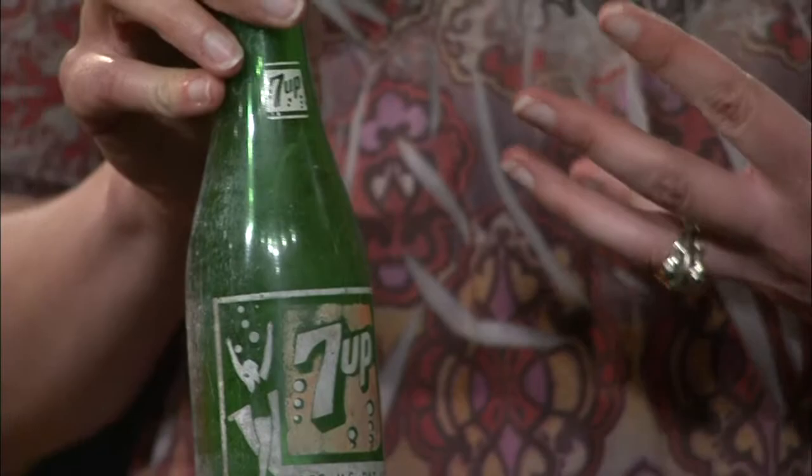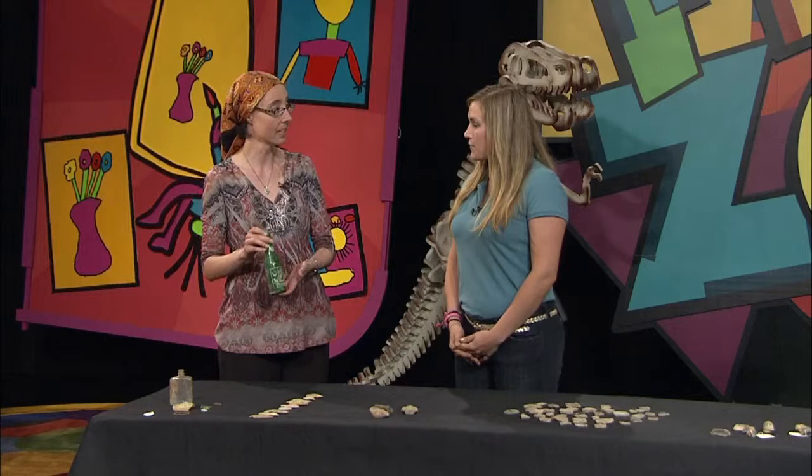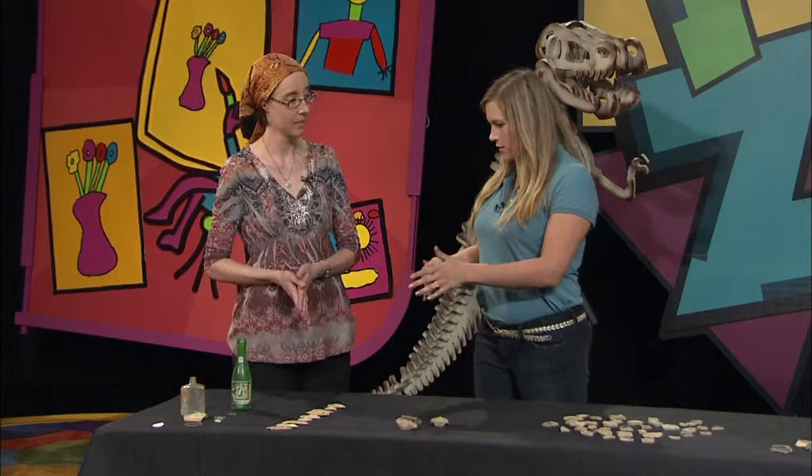But it's important too because it helps us learn about the recent past, and we can learn about the people. And when we look at where it was found, we know that the people in that neighborhood had enough money to buy soda and other things like that. Yes. So glass seems to be sort of prevalent in this era of these artifacts.